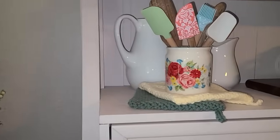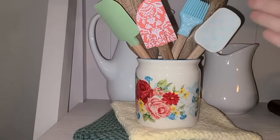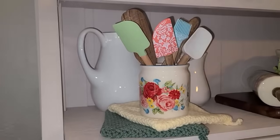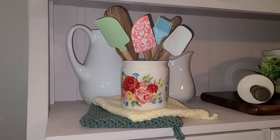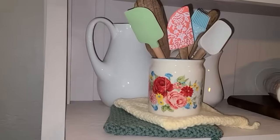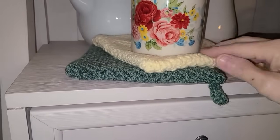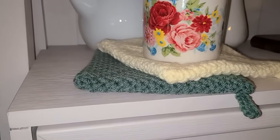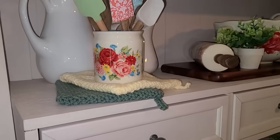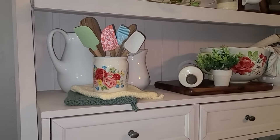But this sweet little utensil holder is again from the Pioneer Woman line, and all of these utensils actually came with that little set. It is so sweet. I think I got this last summer at Walmart. All of my stuff that you'll see today from the Pioneer Woman came from Walmart, and then these sweet little crocheted pot holders came from Etsy. Aren't they adorable? And the colors go so well with the Pioneer Woman line. So I think that's all I'm going to do for the moment to the left here.